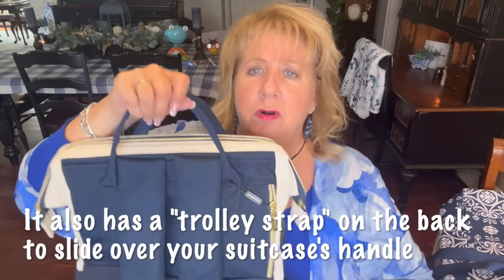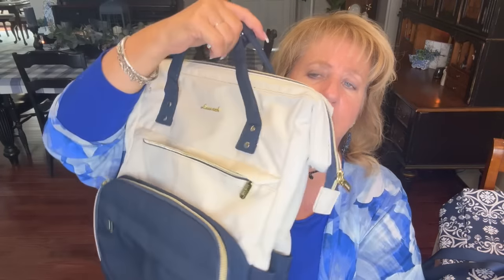Look at this, it's beautiful, absolutely beautiful. And the colors are stunning. I love the blue and the cream. I just love it. I love this bag. So this was one thing. I am not near done.